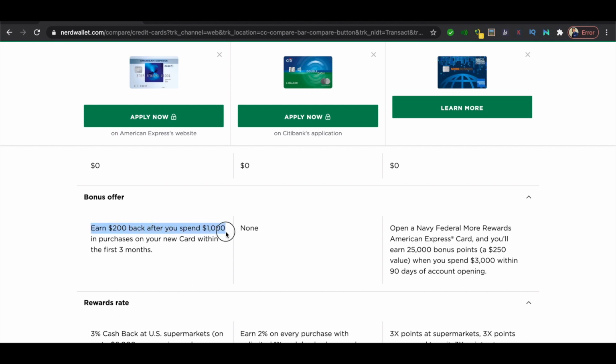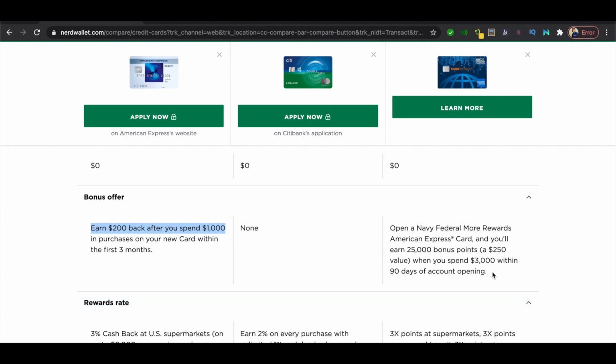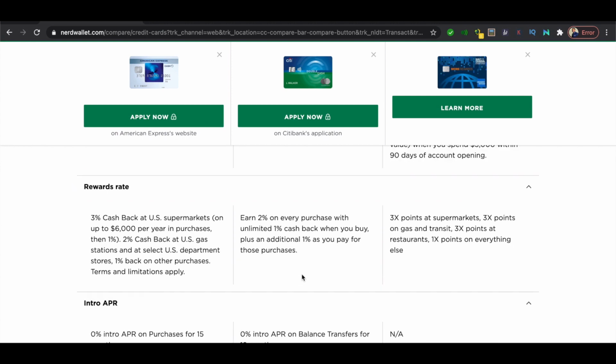You only need to spend $1,000 to get that $200 cash back. That Navy Federal, you have to spend $3,000. I don't think that's impossible, but it's easier to get it on the American Express side. Now let's look at the rewards.